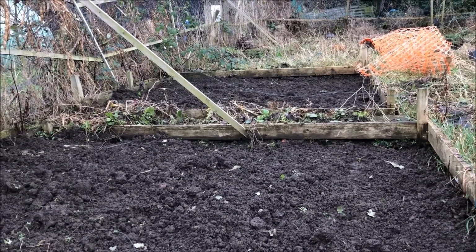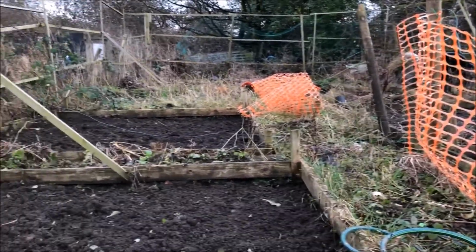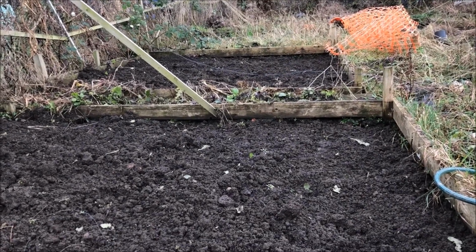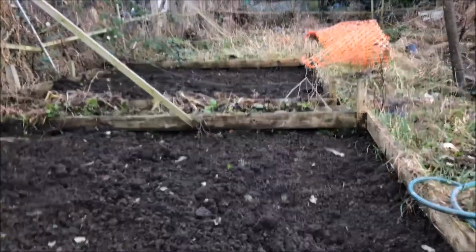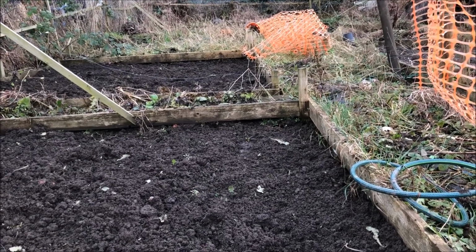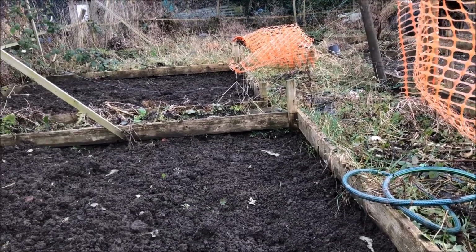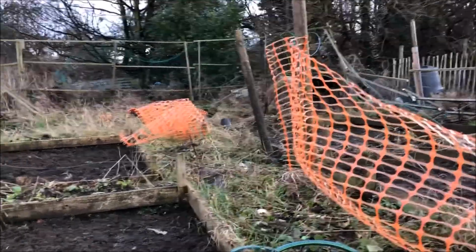Yeah, so that's today's job done. Just 16 more beds to clear, but if I keep at it like this, it'll all be clear, ready for planting season. Bit by bit, get there in the end. Hopefully I'll have a good session on it maybe tomorrow if the rain keeps off, and also Thursday. Nothing planned on them days. So yeah, come back and see how I get on.